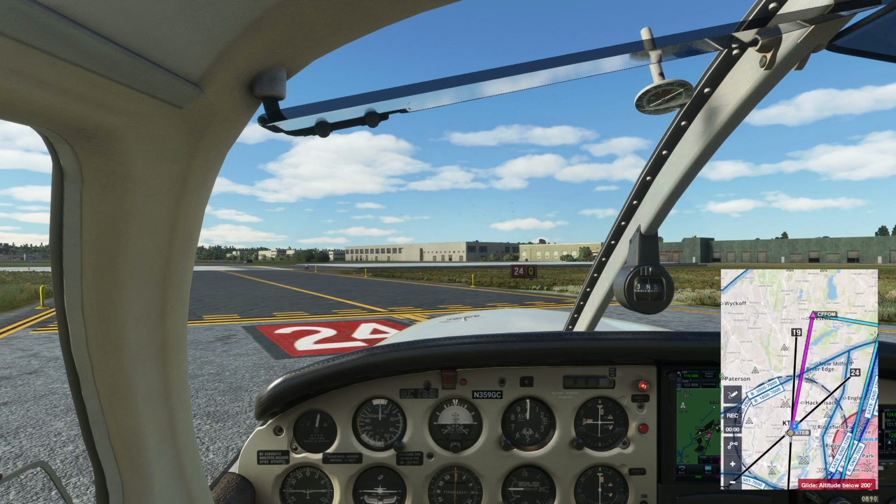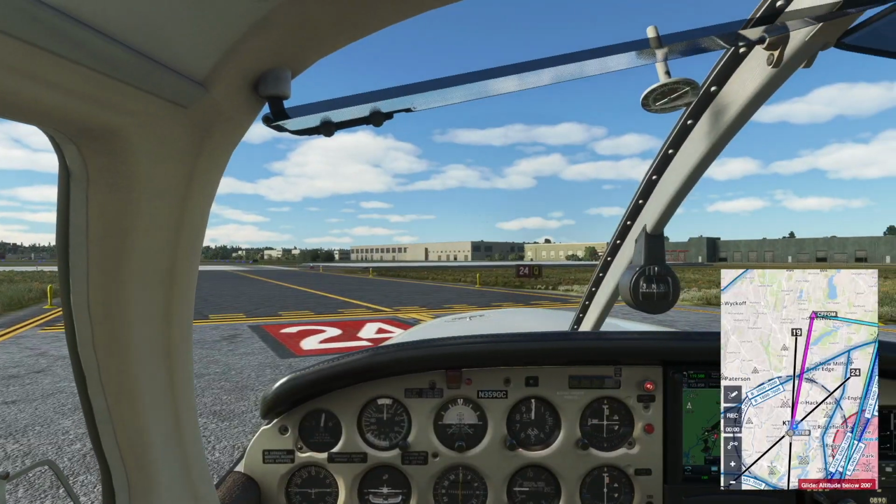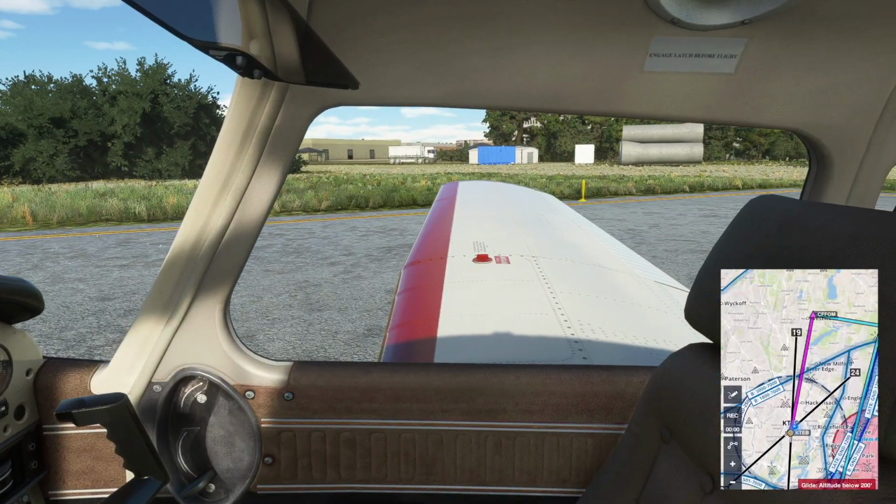Teterboro ground, November 359 Golf Charlie, holding short, runway 24. Cleared for departure, runway 24, right downwind departure approved, November 359 Golf Charlie.